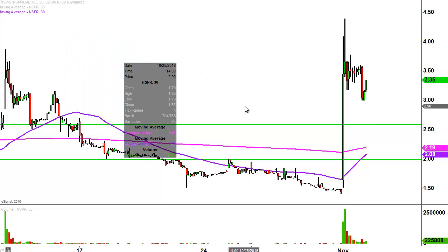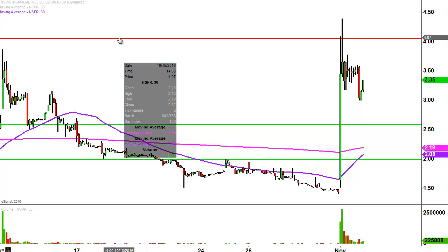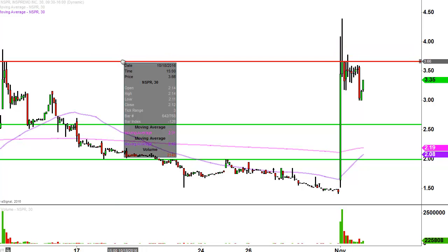Now, what about levels of resistance? If this upwards move is going to continue, where are some of these key battlegrounds at? The first key one, I call right here at $3.65. This is not only from today's price action. You can see a lot of price congestion right around that area. But when you look back through the history, you can see it also knocked the price down right there.